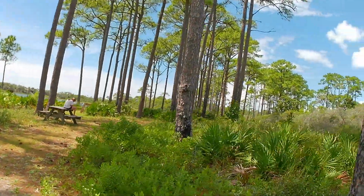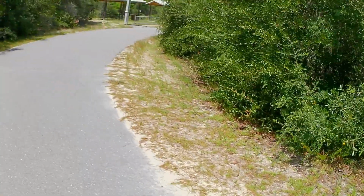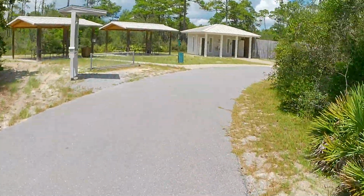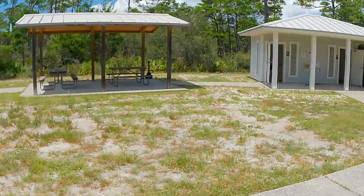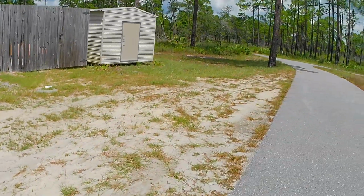We're not going to go back there too far today, just because I have my daughters with me and it's a hot one. I think it was 93 when we left. So, all right, let's head over to this pavilion and see what they got over there. Shade, restrooms. I guess you could have a picnic or something. Some restrooms. There's not much else.